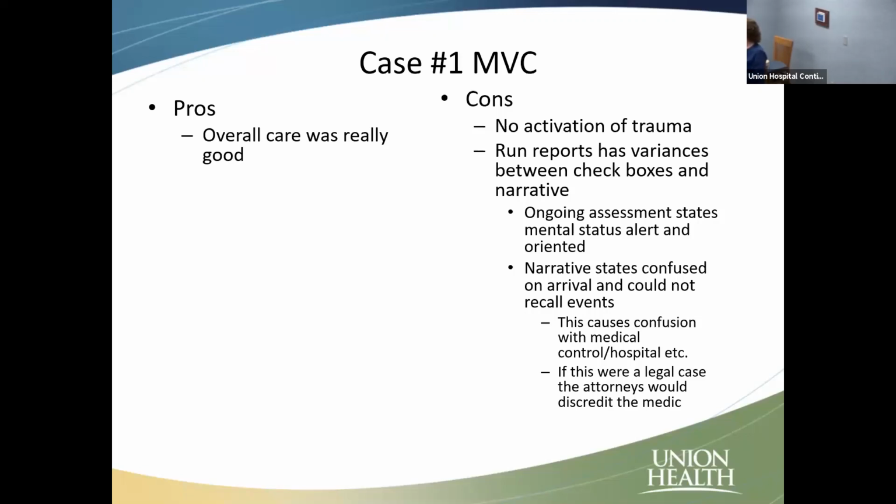And if this were a legal case, and it's a car crash, so it could easily be one, the attorneys would probably have a field day with this because the medic contradicts themselves back and forth with that. So be careful with your documentation. But sometimes it's about what you don't see. The mechanism of injury was there. One, it should have been a trauma alert, and two, probably one of the times when we shouldn't have let them stand up and walk because we know C2s can cause some pretty catastrophic damage. So, but the care was good.